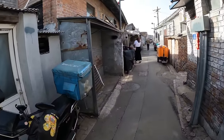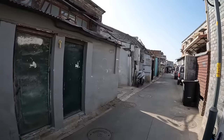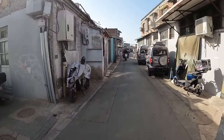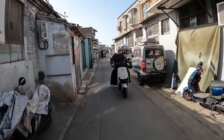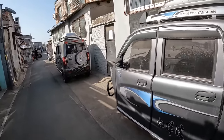Very, very small living area there. I don't know whether that is where somebody just lives, with one bed in there and a couple of appliances, or if that's just an attachment to the house. But wow, some really difficult living situations. Definitely worth noting, a big sense of pride, people living here. They absolutely love these hutongs and they don't want them to be removed.